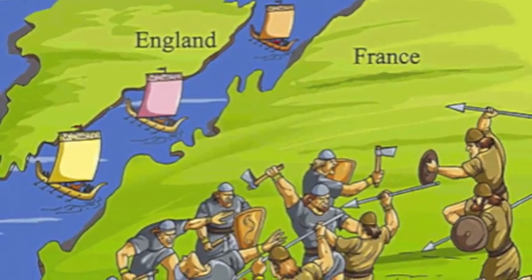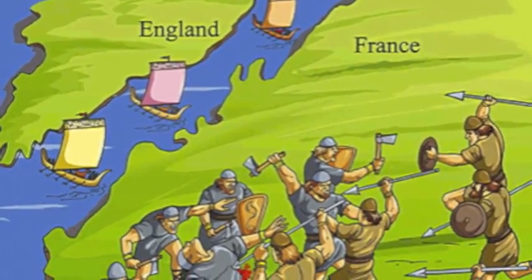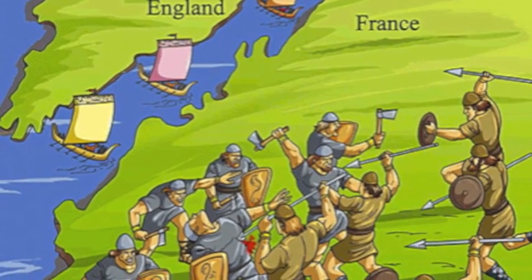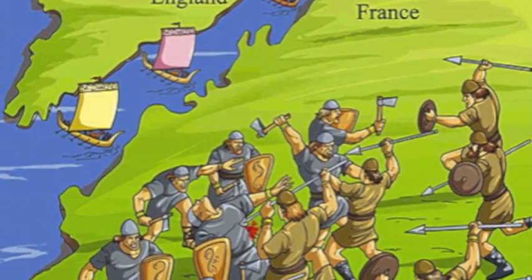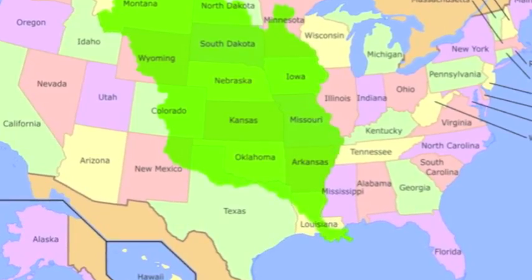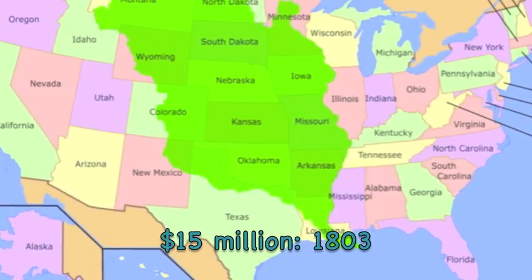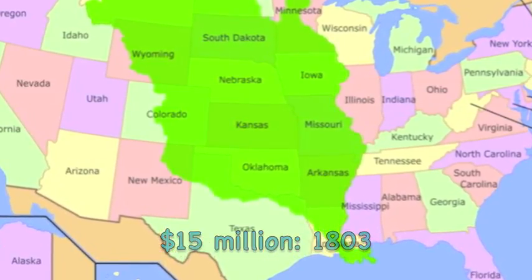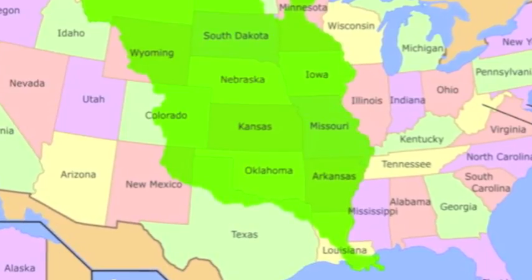War broke out between England and France before France could settle the area. So as not to lose Louisiana in a surrender to England, Napoleon sold its territory to the United States for $15 million in 1803. This territory transaction is known as the Louisiana Purchase.